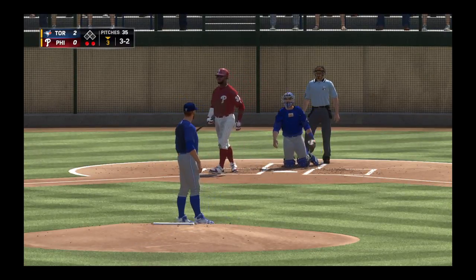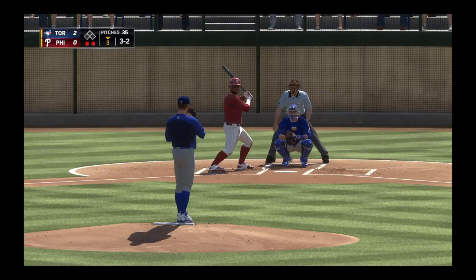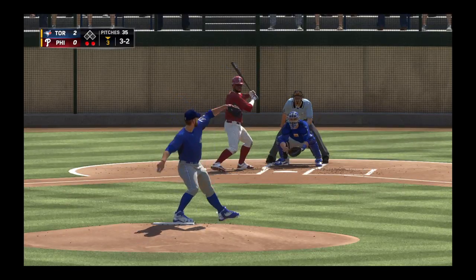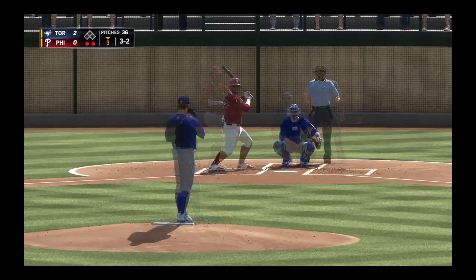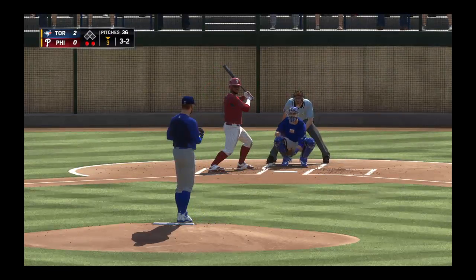Another one sent foul. He's just fouling them off till he gets something he wants to hit. Full count here. Here comes the pitch. Now a swing and a ball chopped foul right at home plate. That's 4 foul balls in a row. He's battling, no doubt.